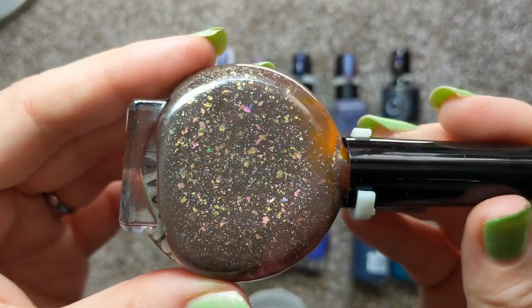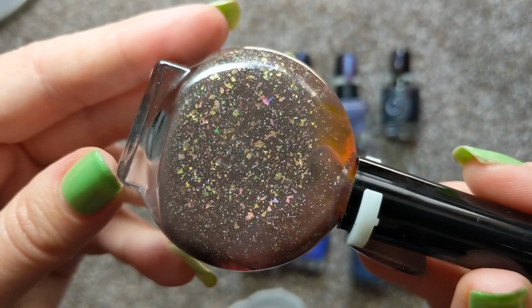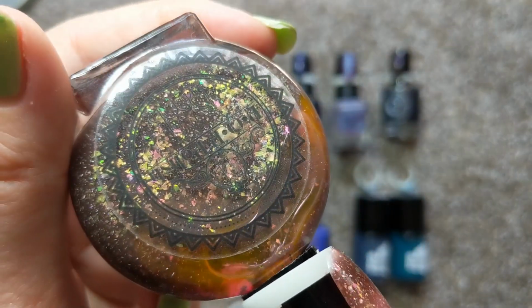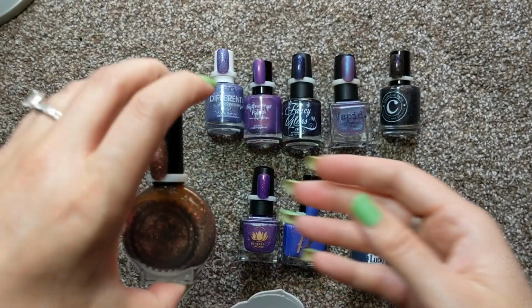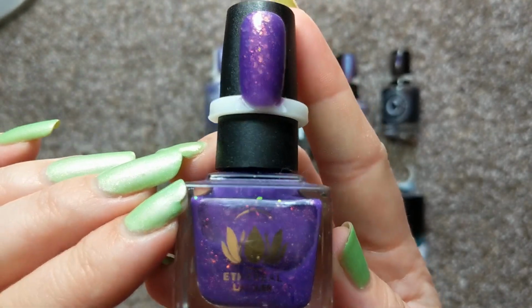And again, just look at all of that goodness in there. There's more in there than just the flakies too. It might be like smaller shreds. I can't quite tell, but absolutely gorgeous. That was Pop Polish Fall Harvest. The next one is from Ethereal. This one is Mystic Path, and this is another favorite.